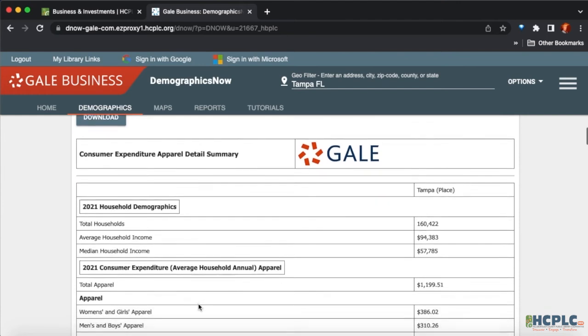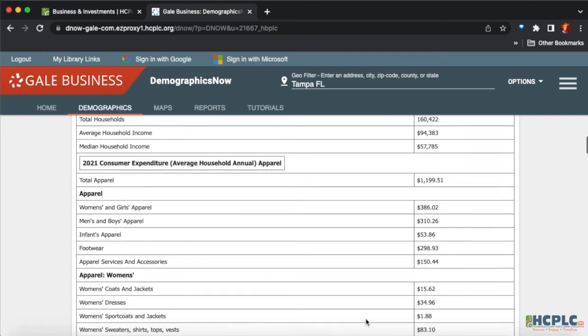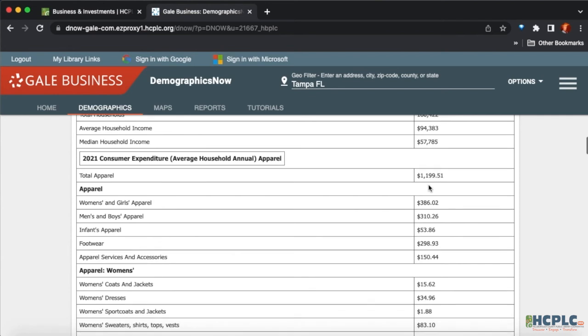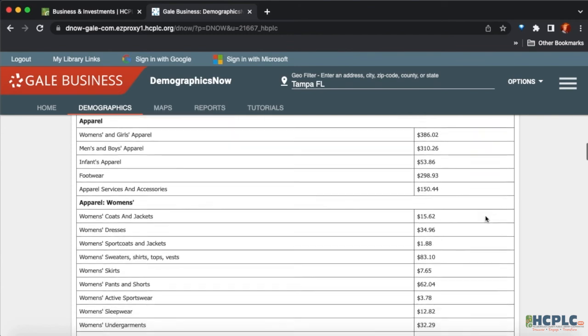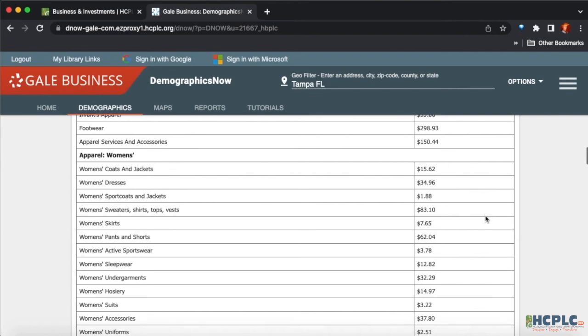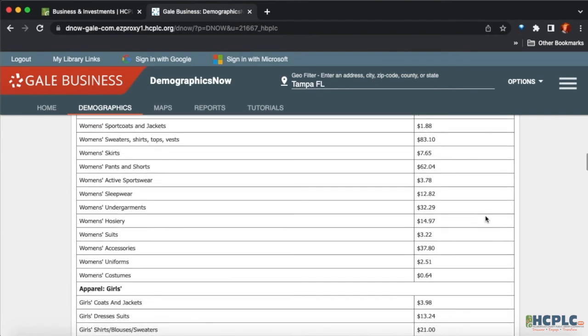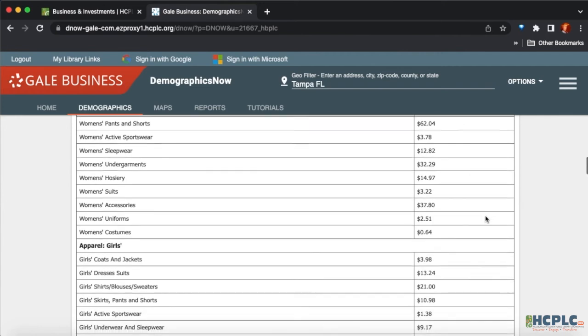And then you get those same numbers we've already seen about age, income, and everything. And then households in Tampa are spending just under $1,200 a year on apparel. And here's the breakdown of what in particular they are buying. Again, this could be very helpful if you are thinking of opening an apparel shop. What kind of things do you want to sell?